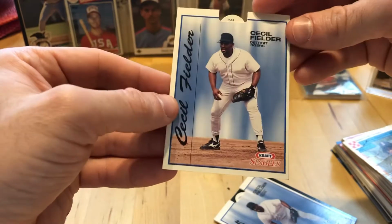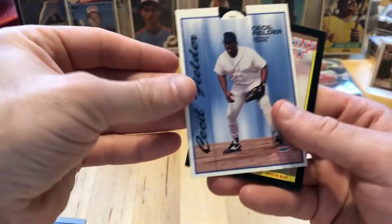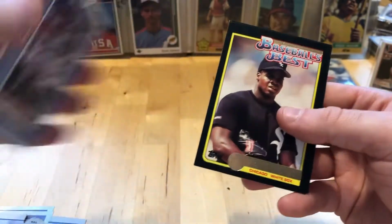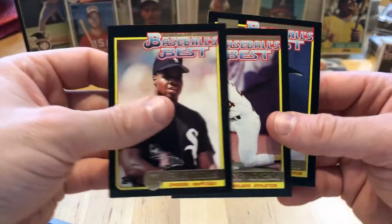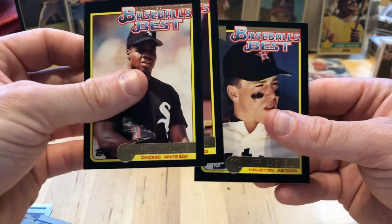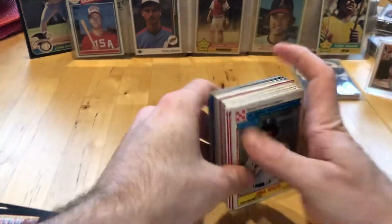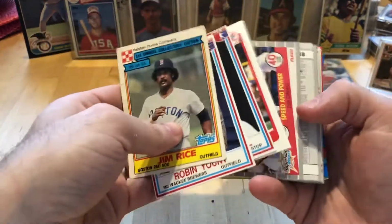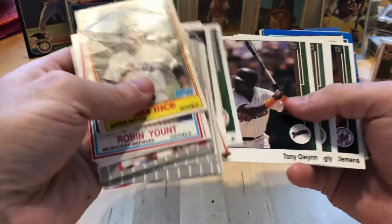Kraft Singles, Cecil Fielder, in really good shape. Another Cecil Fielder. Frank Thomas, Baseball's Best. Ricky, Baseball's Best. Bagwell, Baseball's Best. All right. Don't know if I went through these, but you get the idea.